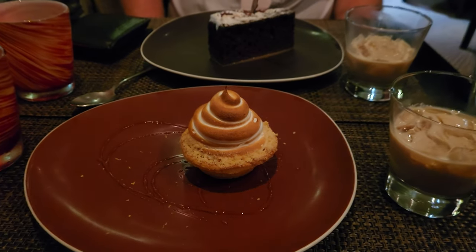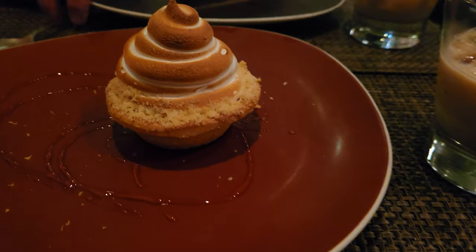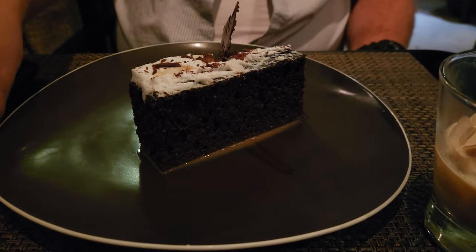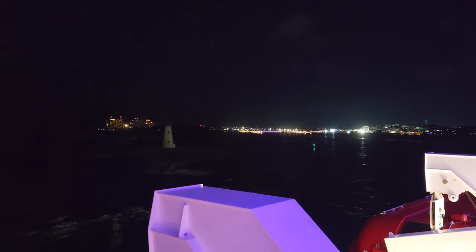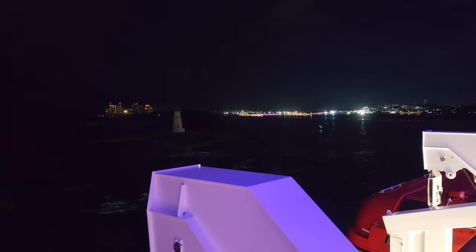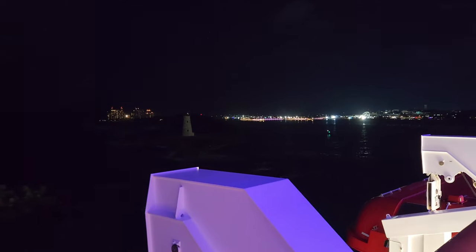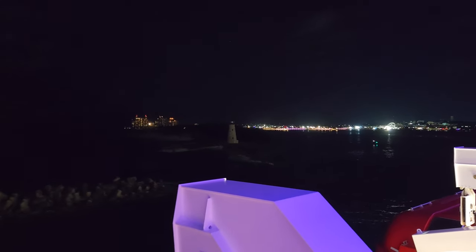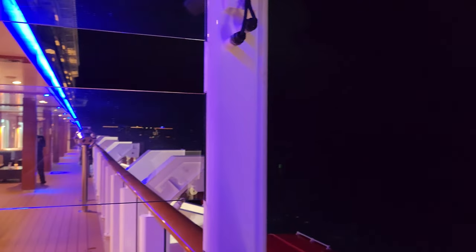Of course, after all that food, you need dessert. I got a tartlet, and you went with a coconut tres leches cake. And with that, that was a lot of food. You said you think it's the fullest you've ever felt in a main dining room on a ship. And we are now leaving Nassau and heading to the show, getting some fresh air.